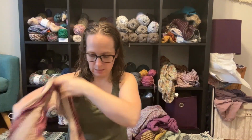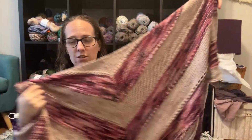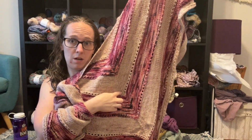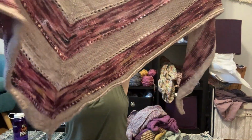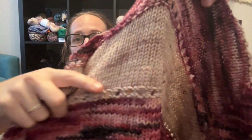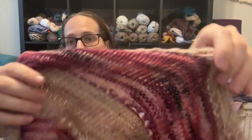This is a modified Age of Brass and Steam? Age of Brass kerchief? Something. I think it's Age of Brass kerchief. So you're supposed to stop after like this repeat, I think. I just kept going. I don't even know who these yarns are. But they're very pretty. I think they might be the same dyer. I mean, and they coordinate really well. You can see like these flecks of pink and such in here that match really well with this variegated color. So keeping that one too.